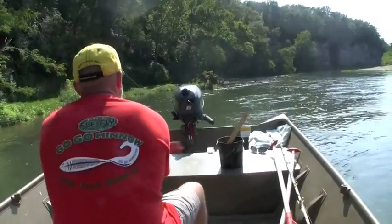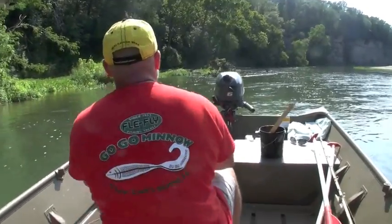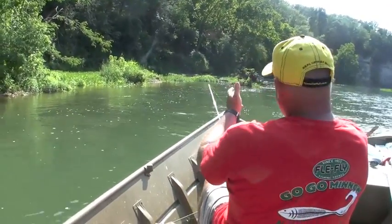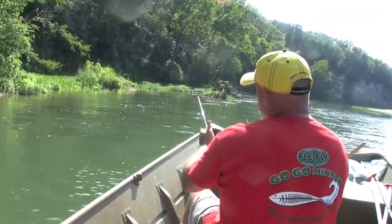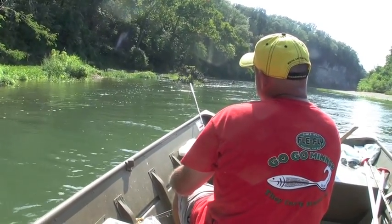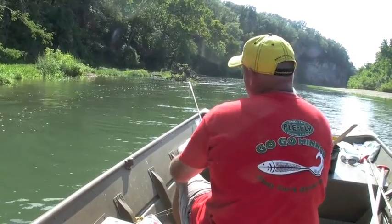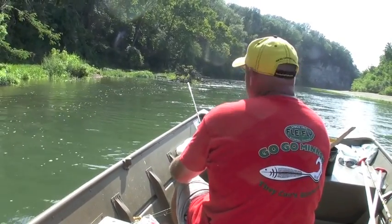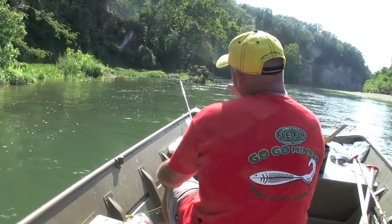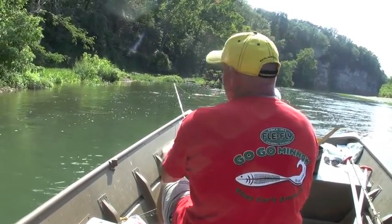Okay, now let's just put the rod down here and see what happens. I threw that right at the dead center of that root wad. We're gonna know within 2 minutes if there's any channel cats in there. You're not gonna want to fish this. You might only catch one or two fish out of this, but that is a proven type of spot. You want to set up and fish ahead of the structure.